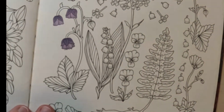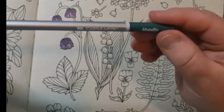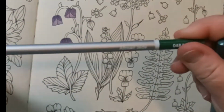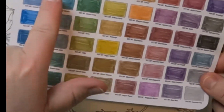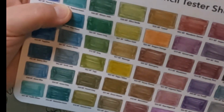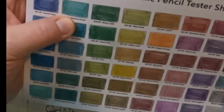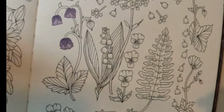But not much. Let's see if we can color the green parts, and for this I will use the Neptune green, which is a lighter color, and African jade, a darker color. You can see them here next to each other on the color chart. So a nice turquoise color here with the Neptune green and African jade, a nice green color. So let's see how they perform here.